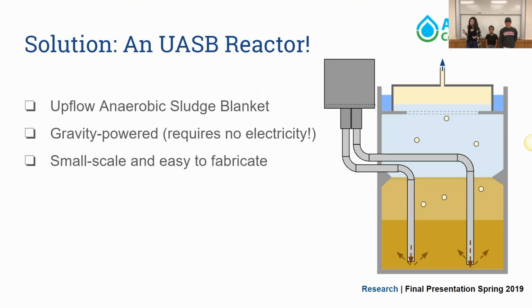An upflow anaerobic sludge blanket reactor is a form of primary wastewater treatment. It's pretty simple in its design. Basically, the wastewater will flow down an influent pipe, as you can see in the slide, where it will then be released at the bottom of the tank. The water is then forced to flow up through what's called a sludge blanket, which is basically a composite of millions of anaerobic bacteria who will happily eat the organic pollutants found in wastewater.